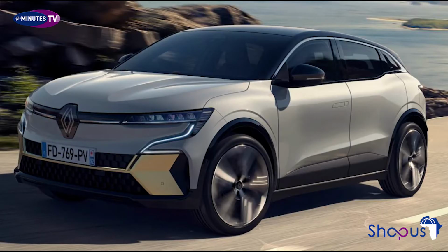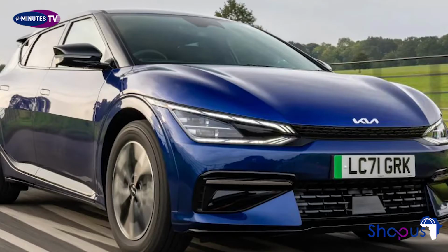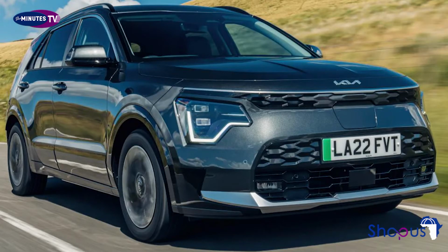Every version features impressive ultra-rapid charging at up to 250 kilowatts, so if you can find a fast enough public charger, a top-up from 10 to 80% is possible in less than 20 minutes. Its interior is no less desirable, thanks to a dashboard dominated by a pair of curved 12.3-inch screens for the instruments and infotainment setup.